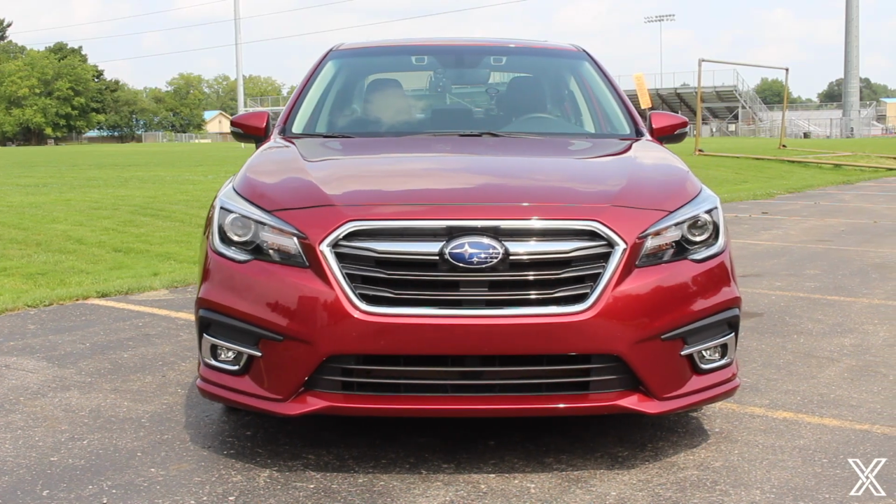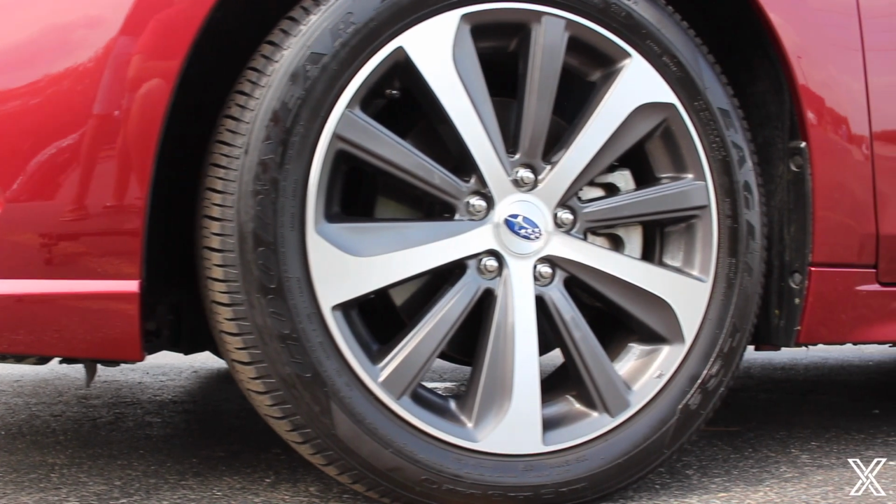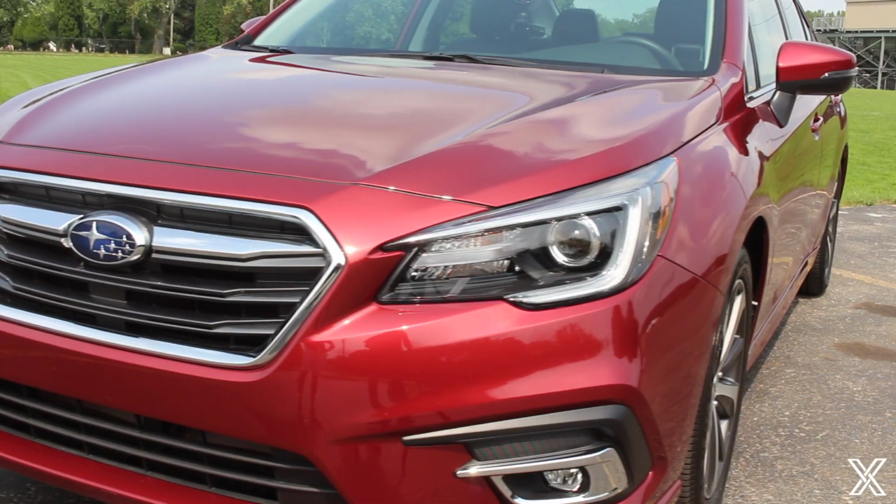Let's talk about styling. I actually think it looks all right. For the segment, I mean, it looks pretty good in person. Mike was bragging earlier today about how this paint is $850 and the paint on my S4 is only $800. He goes, my car is more expensive paint. This red paint does look pretty nice. The wheels are 18-inch wheels, got some contrast to them. The lights are pretty modern and sculpted, got the LED daytime running lights and everything.